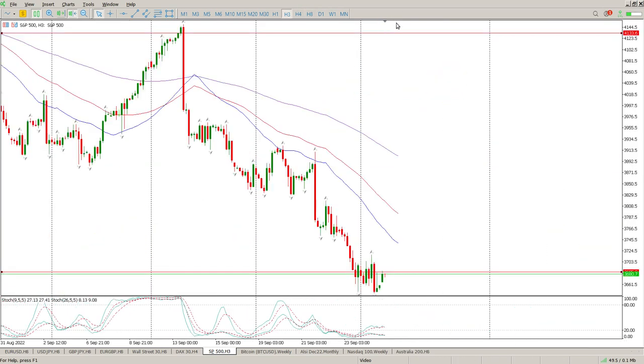If we start looking at the 3 hour, you can see the exact same thing. We did have a flag that formed, and that flag is very much still in play. There's our flag there. So we did move down, we consolidated, and we popped down, and now we're back testing this area. This weekly level that I've just put in, 36.85, is a clear area that we need to pay attention to.